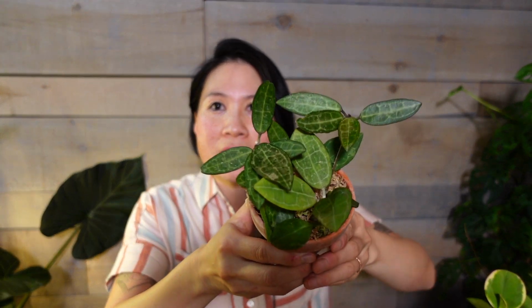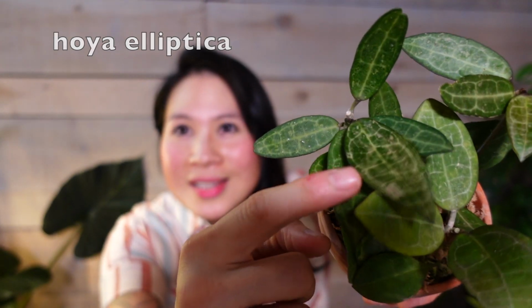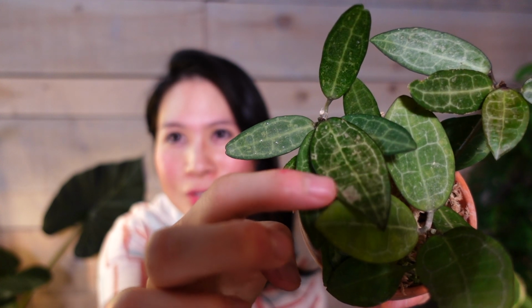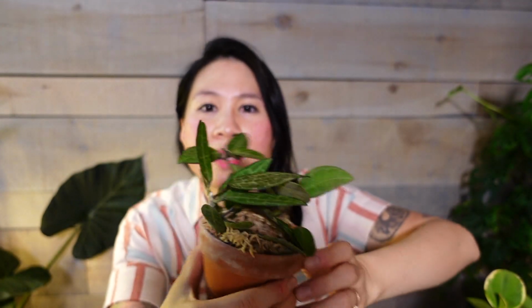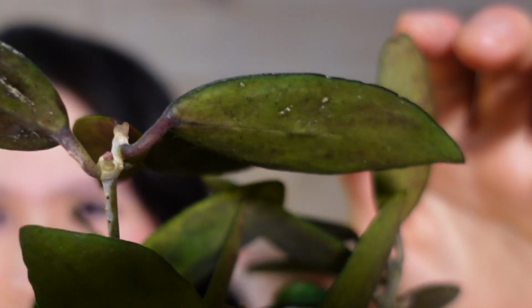So this is the Hoya elliptica. So this is a new leaf. This new leaf actually has a big splash here, which is super cool. This one is another new leaf. So beautiful. And here there's a peduncle. Can you see? I'm keeping this in sphagnum moss and in the cabinet. I have actually noticed that most of these Hoyas are inside the cabinet. So that's the first one.